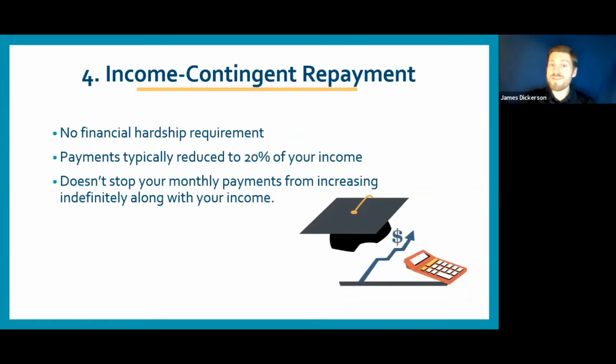The next option, which does not require a financial hardship, is what's called an income... These are all acronyms, and they all have the word income, and they're all very complicated. So there are a lot of options, and they like to make it as confusing as possible. So let's talk about option number 2 as far as income repayment, which is income-contingent repayment. Now, this does not require a financial hardship, but it only reduces your payment to 20% of your take-home income. Now, that's contradictory to the previous program, which was 10 to 15%, but there's not the financial hardship requirement.